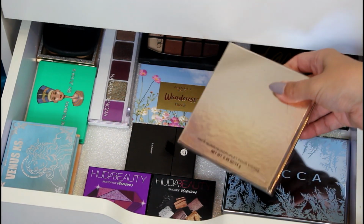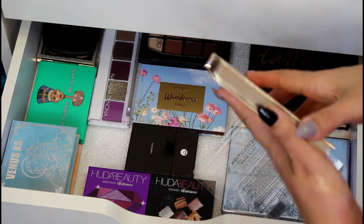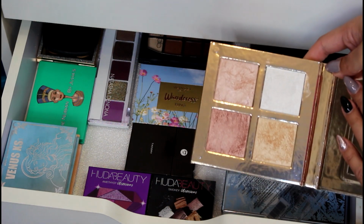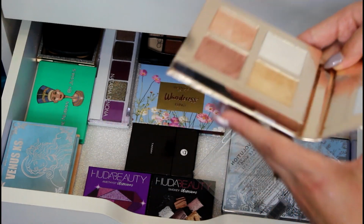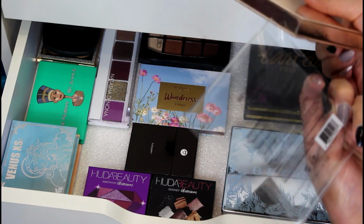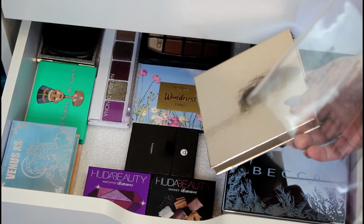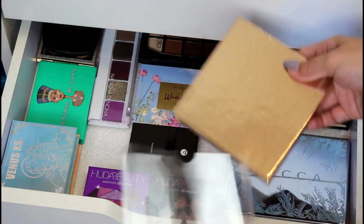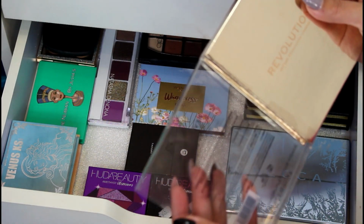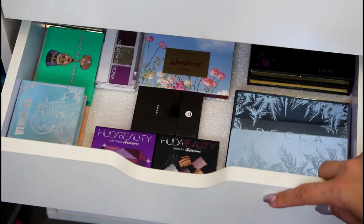So for face palettes though, this guy, I forgot that I had purchased this last month and I did use it like once or twice, but I really want to use it a lot throughout the summer. It's super pretty. This is from Makeup Revolution. The name is on this thing, which is why I keep it, but it annoys me that I have to. It's called the Face Quad in Incandescent. So I'm gonna bring this in even though now I have a ton of highlighter in there. That's okay. I completely forgot that I made this drawer last month, so I'm gonna forgive myself.